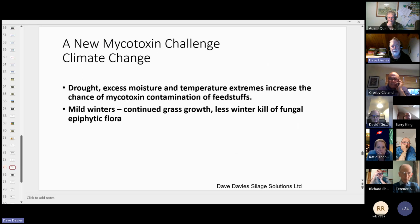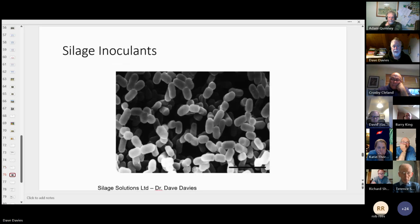Variable weather conditions mean the plants get stressed. They're more vulnerable to attack from fungi in the field. There is a greater risk of field form mycotoxins. And also the milder winters that we're having means that there's less winter kill of those fungal epiphytic flora. So everything I've said about cutting higher, wilting rapidly, and in particular, making sure you fill and seal your clamp correctly will reduce the risks of some of these mycotoxins.